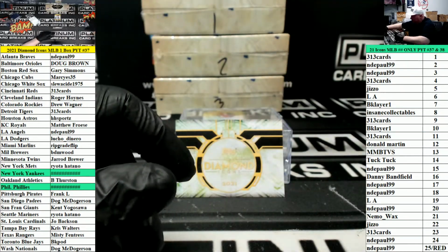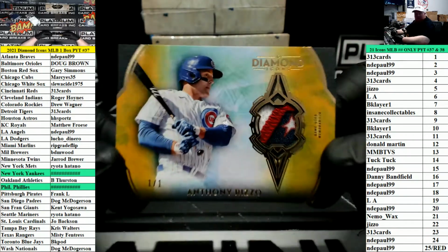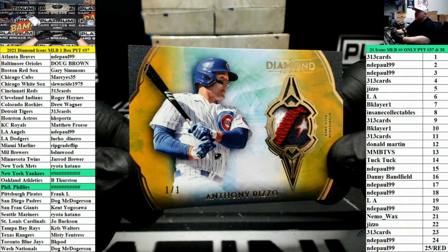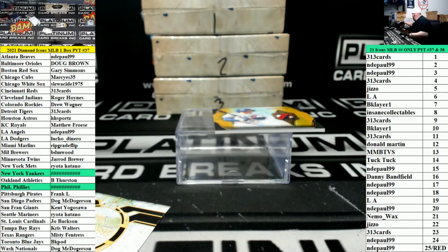And lastly, we're going to end the box with a one-of-one patch for the Cubs. Anthony Rizzo, a little star and stripe patch. One-of-one Chicago Cubs going to Mark. Yes. Nice one for you, Troy.